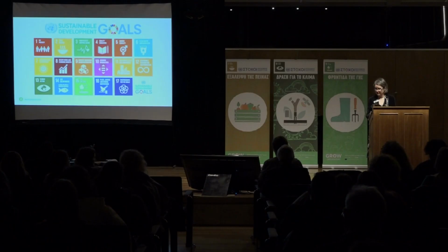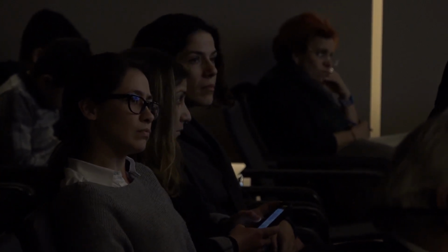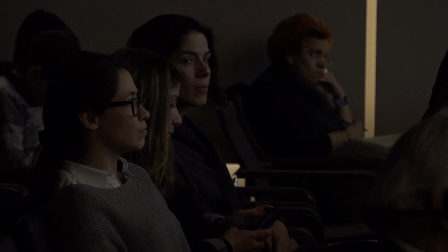In Grow, we're particularly looking at 3 sustainable development goals, and that's why we have these lovely banners behind me. We're looking at SDG, Sustainable Development Goal 2, to end hunger. We're looking at SDG 13 on climate change, and we're looking specifically at SDG 15, life on land.